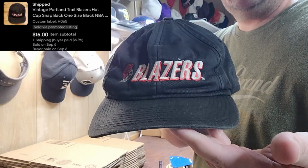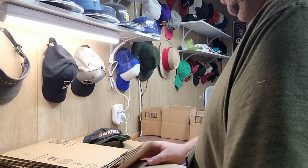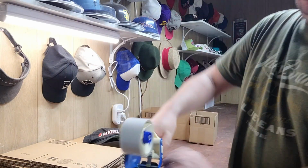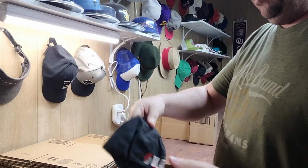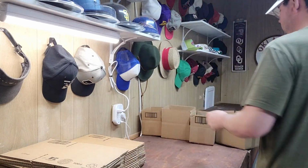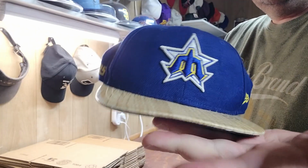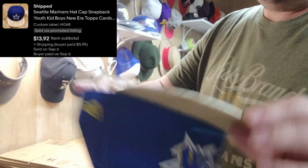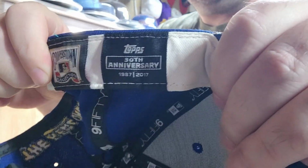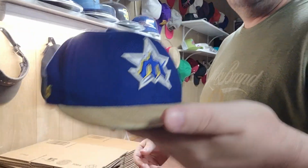Then we had a vintage Blazers hat. Had no label on the inside or anything, just a vintage Blazers. Next up, this was a really cool hat. This is like a Topps limited edition New Era hat. You can see it had Topps inside. The only reason it didn't sell for more is it was youth. It was a kid's hat.